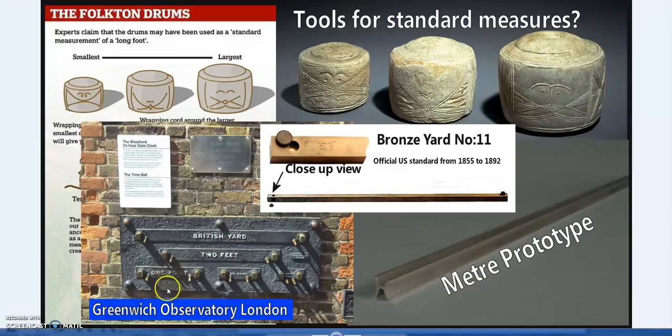us today. So for instance, Greenwich Observatory has this plaque which shows the yard, or 2 feet, so 3 feet is a yard, or 2, so a nice 2 to 3 reference there. Also 1 foot, but the meter prototype bar is another one where all our measures are defined by this. We go back to this to refer to it. So the bronze yard, this is an example used in the US, where we have, in the vault, in the palace, in the university, a tool from which we can calibrate our measures.